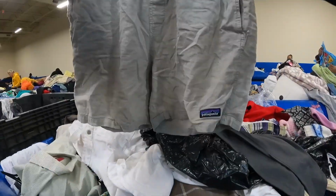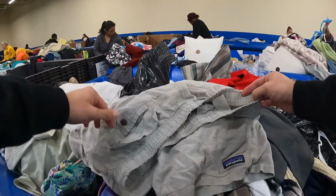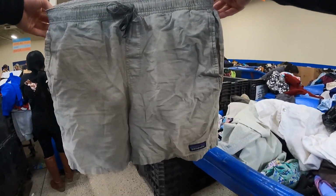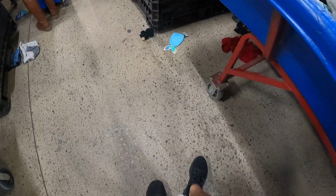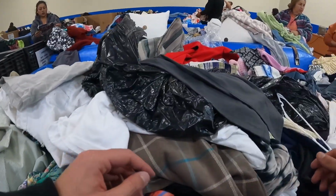I find my first decent brand at the bins here. It's a pair of Patagonia, it's either shorts or a bathing suit. Finding them this late on top of the pile, I was like, what is wrong with these? There has to be a stain or a hole. Yep.